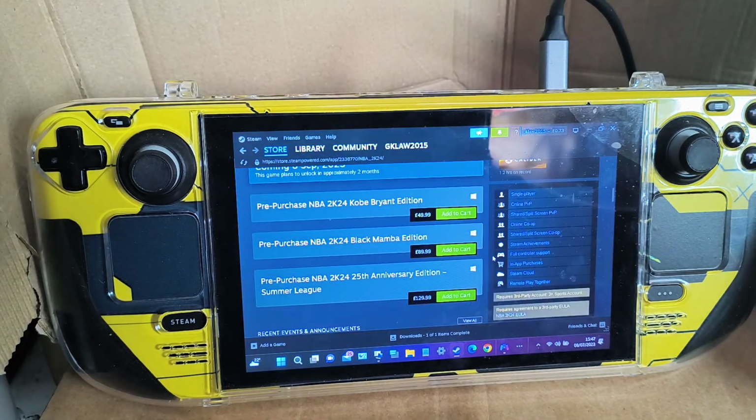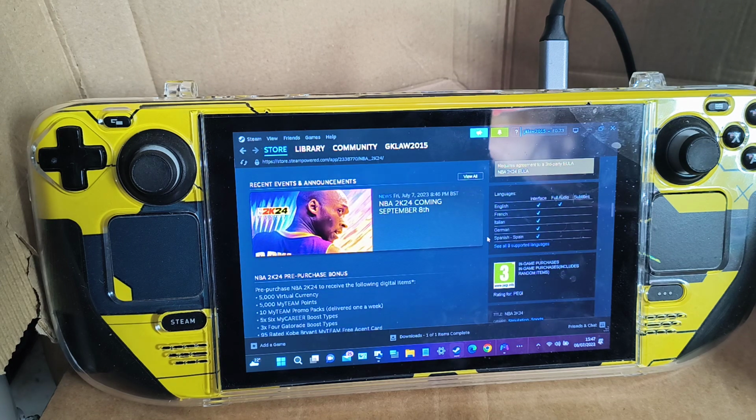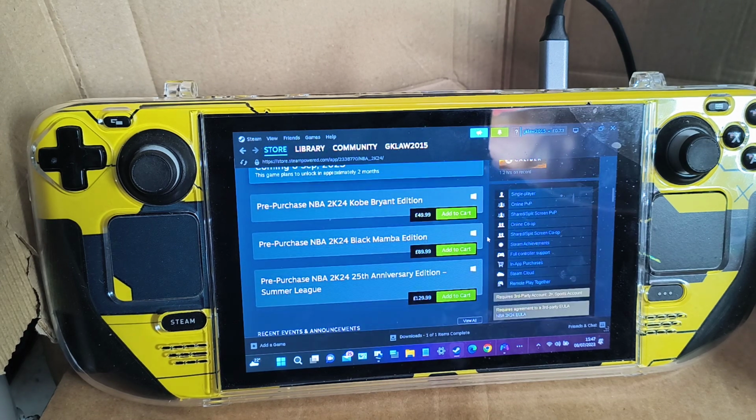It looks like a new game, so it's gonna go from $50 to $90. Wow, for the Black Mamba edition. Kobe Bryant edition is $90, and then it's saying the pre-purchase NBA 2K24 25th anniversary edition Summer League is $130. So if you're a fan of this, good for you.